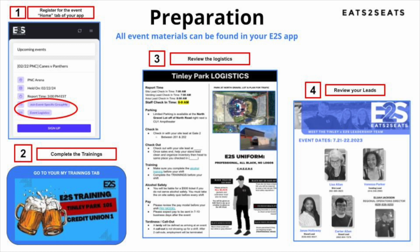Then you're going to complete the venue-specific training for your venues on the My Trainings tab of your EATS2SEATS staff app. You'll be required to watch a video, read some material, and then take a quiz and score 100% to be able to work at any venue with EATS2SEATS. Then you will review the logistics document to understand where parking and check-in is. And then finally, you'll review your leadership one-pager, which will be sent the day before the event in your event-specific GroupMe.